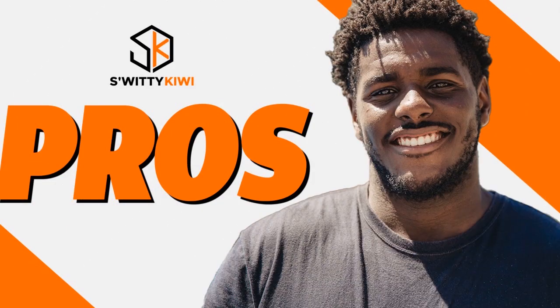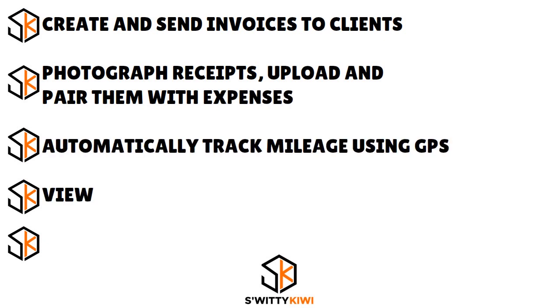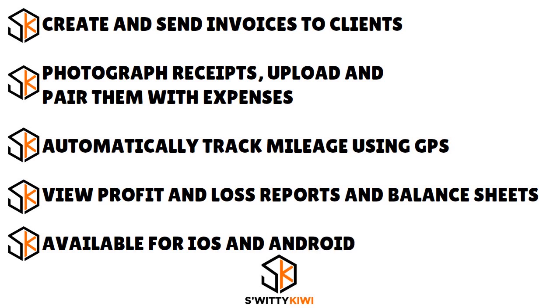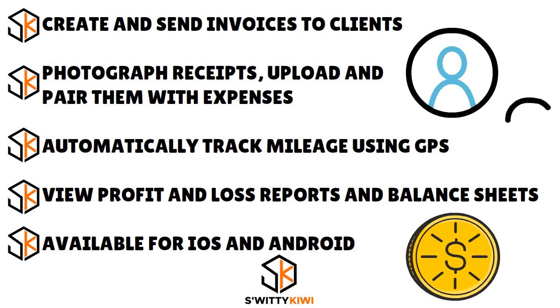So let's talk about the pros and cons of this tool so you have a clear idea of what we're talking about. The pros first. You can create and send invoices to clients. You can photograph receipts, upload and pair them with expenses. You can automatically track mileage using GPS. And you can view profit and loss reports and balance sheets as well. And the cool thing is that the tool is available for iOS and Android, not a problem at all. So the flexibility is there. You can run those expense reports across multiple profit centers and cost centers. So talking about decentralizing expense accountability or expense tracking within your business, you are able to do this with QuickBooks Online.